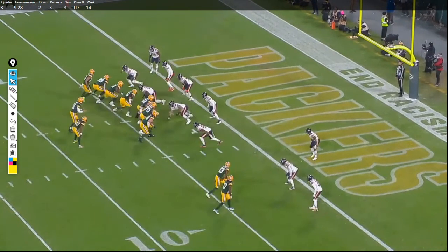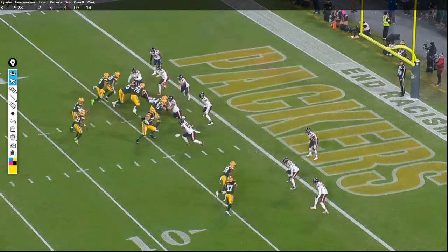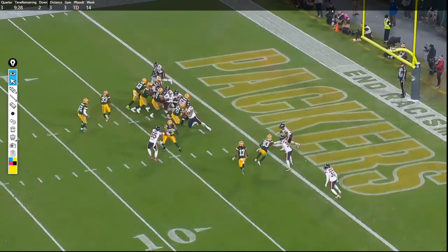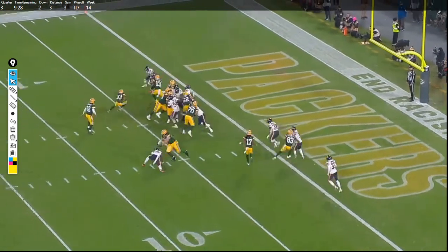As you can see, I mean, there's no question here. That man's not in the box. This man's not in the box. He's out, so he knows right away. He's throwing this, or he's running this, sorry. A nice cut on the hip from Adams there.